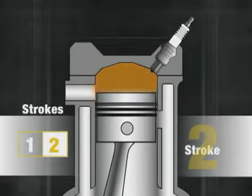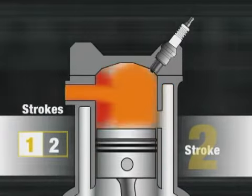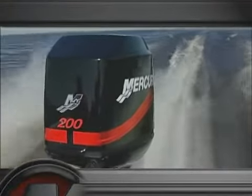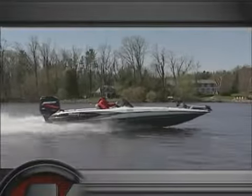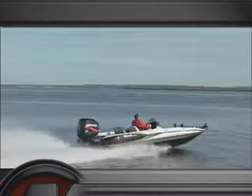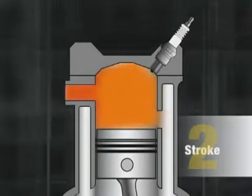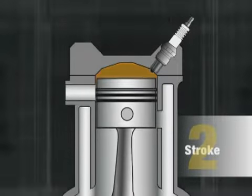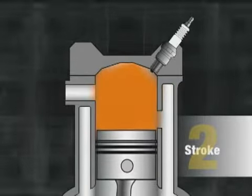Because there are 2 cycles or strokes of the piston inside the cylinder, this engine is aptly named a 2-stroke or 2-cycle engine. A 2-stroke engine has relatively few moving parts, so it's lighter than other types of gas engines. It also has a power stroke every 2 cycles of the piston, which gives the engine more torque. Unfortunately, some of the incoming air and gas mixture is lost to outgoing exhaust, which makes it a less fuel-efficient design. This is the reason conventional 2-stroke engines have a tendency to smoke.